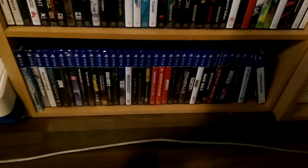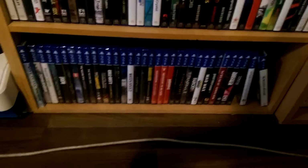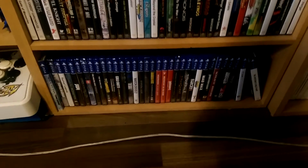And here are the Western games, the AAA games, and the smaller games, also like Crash Bandicoot and Starlink, a game I've been enjoying, and Assassin's Creed Odyssey will still be put in there.